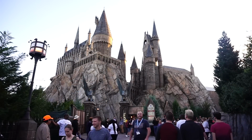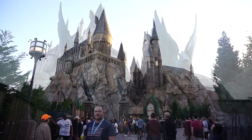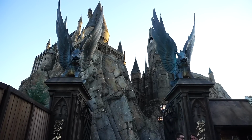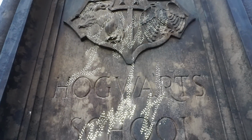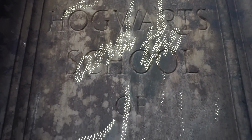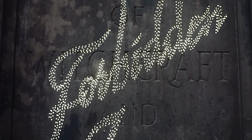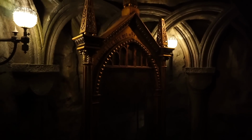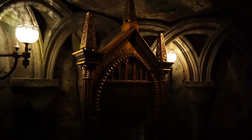And finally, we arrive at Hogwarts Castle, the most beautiful sight you'll see on your trip to Hogsmeade. Inside this stoic structure, you'll experience the Wizarding World's first and most beloved attraction, Harry Potter and the Forbidden Journey. The story of this ride is not part of the books or films. It's a unique side story that puts you at the center.